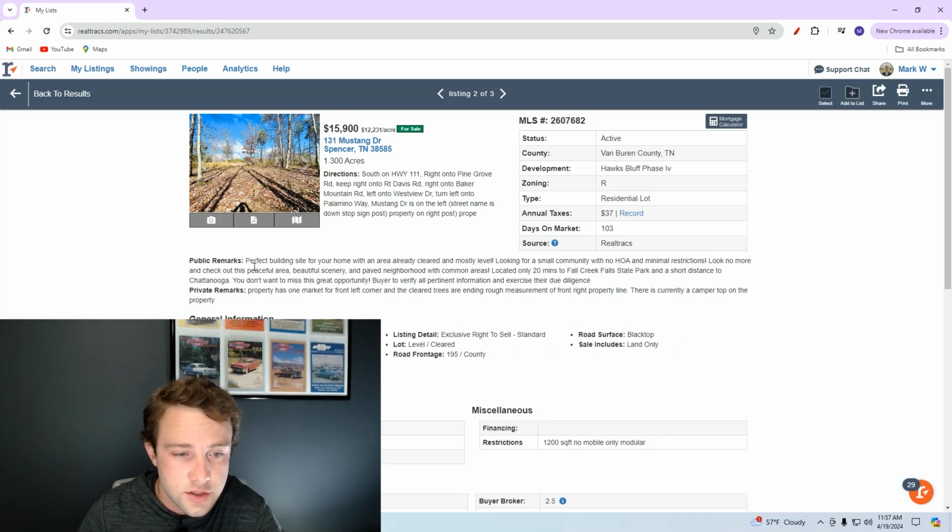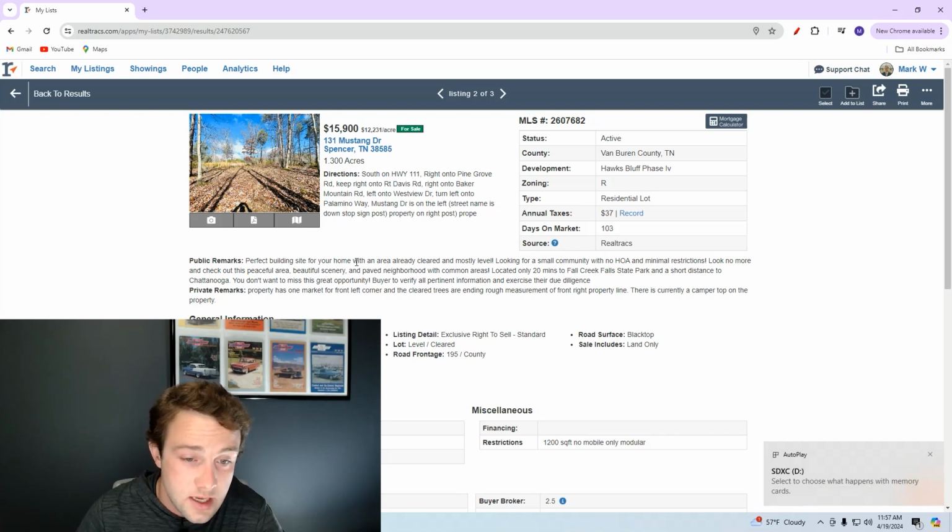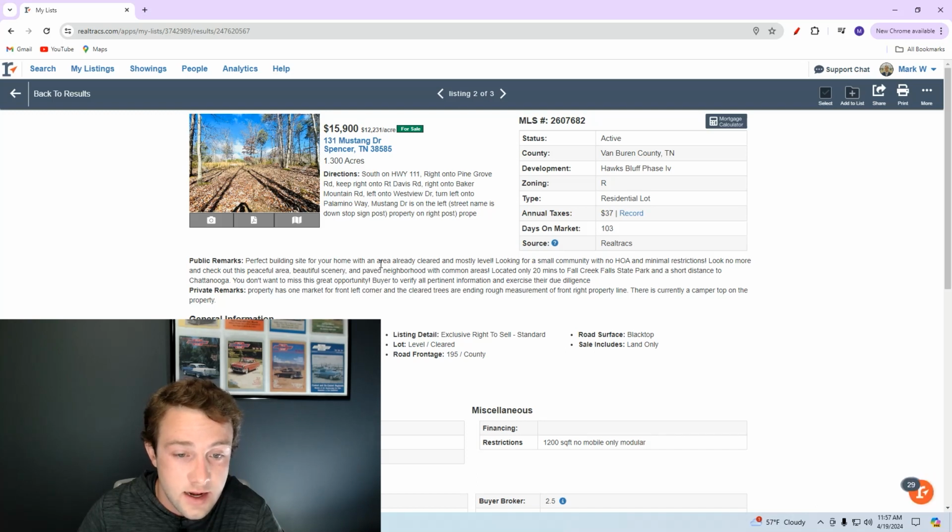We read the description and everything. We do see that the land is cleared in this first picture, obviously, but we see in the comments that the home site has already been cleared and it is mostly level. So that's pretty awesome right there. That cuts a lot of your upfront building costs out of the equation. It is in a smaller community with no HOAs and minimal restrictions. That's really good. Me personally, I don't like HOAs, and I really don't like being restricted in regards to what I can do on my own property.